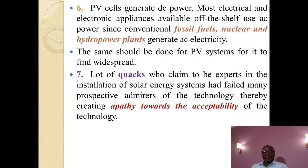And finally, there are a lot of quacks who claim to be experts in the installation of solar energy systems. And they have failed many prospective admirers of the technology, thereby creating apathy towards the acceptability of the technology. Because they are not really knowledgeable, you spend so much money, acquire the PV technology, and in less than a year, you start having some issues. If that happens, it discourages the other person from acquiring the technology.